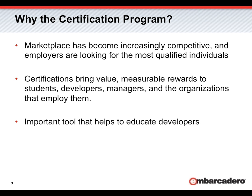When you look at the market today, there's a lot of competition out there, and many of the employers are looking for the most qualified individuals. There's a lot of different ways that you can use to differentiate yourself from other professionals. But all of the employers agree that the certification is definitely a very good way to differentiate yourself from others. It not just brings value for you as a professional, but brings value as well for the employers, and for their organizations. Also, the certification is a very important mechanism that we at Embarcadero can use to educate developers.